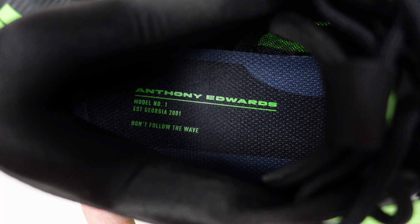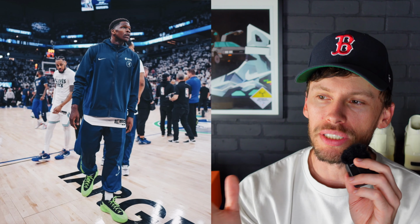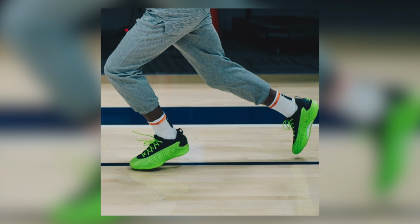This right here, we have the Adidas AE1 Low in the lime green colorway. I think they should have called these the wolf something, because this colorway goes so good with the Minnesota Timberwolves jerseys, and that is kind of famously how this colorway got so popular during the NBA playoffs, because Anthony Edwards and the Minnesota Timberwolves made a run all the way to the Western Conference Finals. He debuted some brand new colorways, and the internet was going crazy about this colorway at that time. If they would have dropped this colorway that week, they would have flown off shelves everywhere.